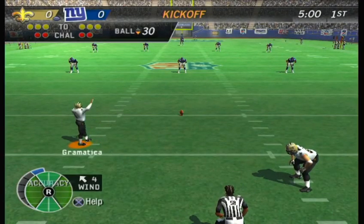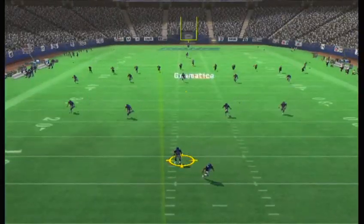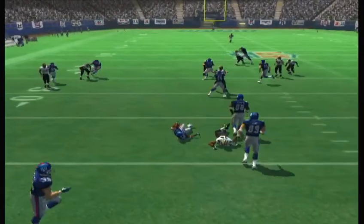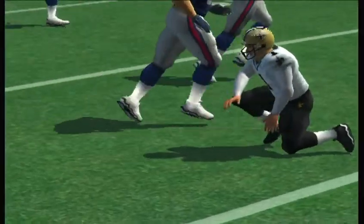Dramatica looks like he's just about ready to kick this one off. Moss back to return. From the 9-yard line. Moss takes this one back to the 23.